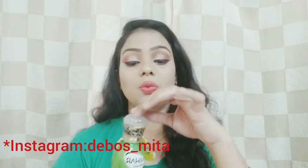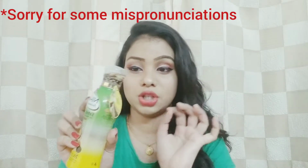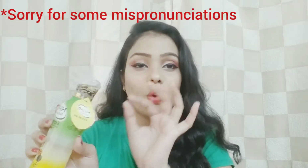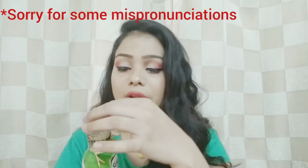Like this really works, and they give you a small leaflet attached to it, so you can just read which seeds you're getting in here. I'll just quickly take you through all of them.